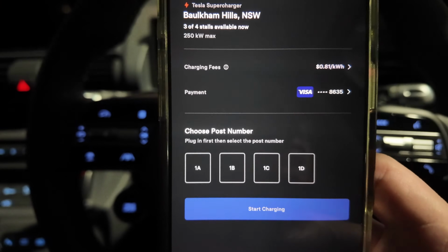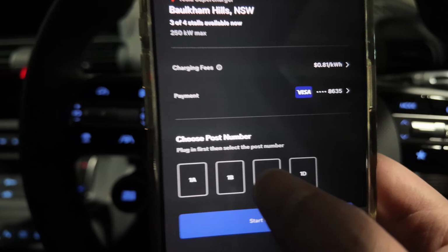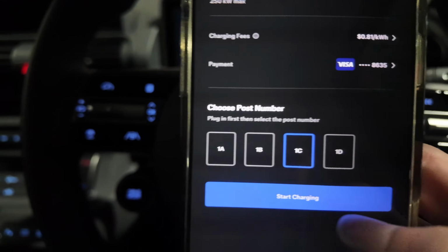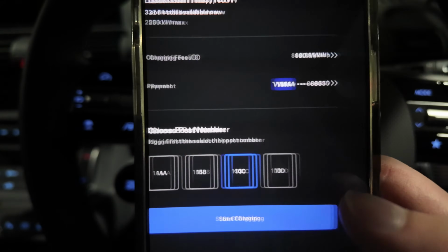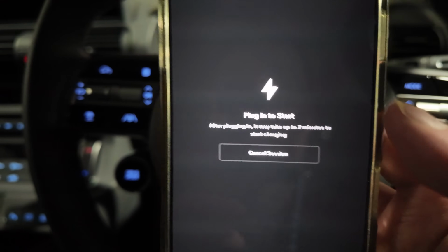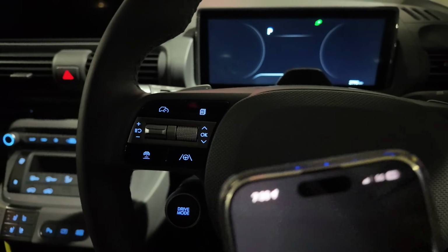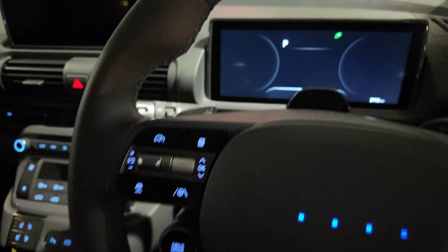Alright, so you go charge here. This is what store? 1AB, we're 1C. So we're charged 1C. And then let's hit start charging. Plug in to start. Oops, I've already plugged it in. Oh, I heard something happen in the car. And I just heard it say it's charging.